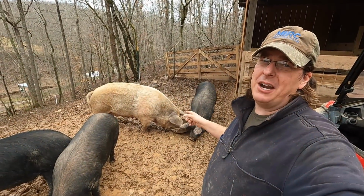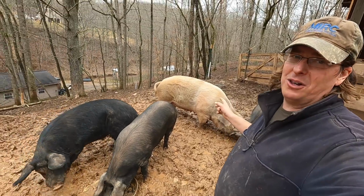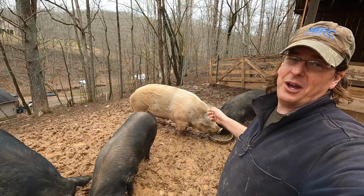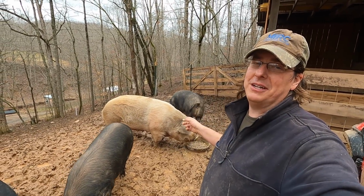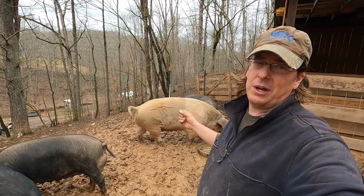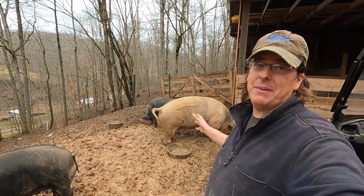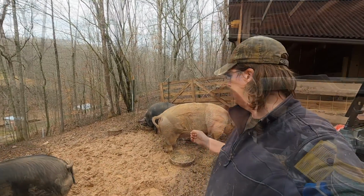Now he was chasing Merida around just the other day, and Merida is much taller than the others because she's an older pig. So I thought maybe there's a chance that he was too short and he couldn't get the job done. But I've yet to see a standing heat in her either. She's just had a little bit of swelling from time to time, but no standing heat. So she may have settled as well, which would be very interesting because we haven't bred her in a while.